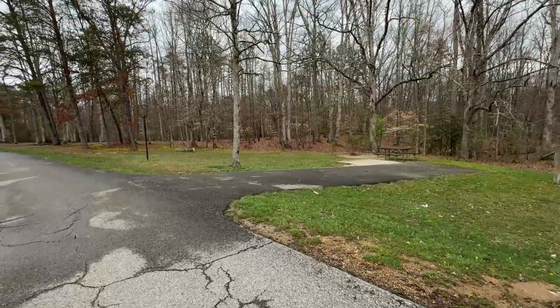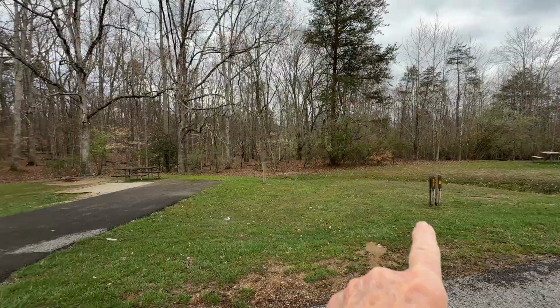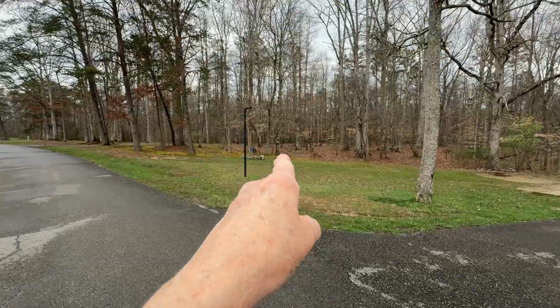And again, that's what Shannon was mentioning: in between the sites, you probably have plenty of room if you wanted to do a tent or a gazebo or something. And again, more water sources.